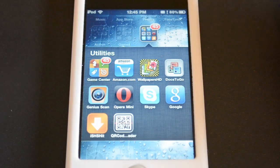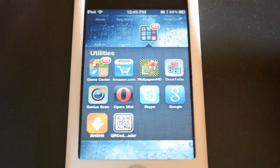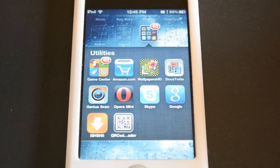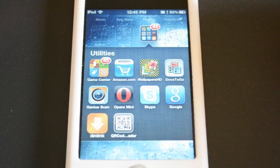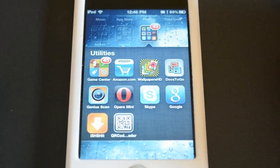So if we want to go ahead and jump into utilities. Again, these are pretty much self-explanatory, nothing too exciting. Game Center, I've got the Amazon app, which I actually really don't use anymore, but I keep it on here. Wallpapers HD. Now that's actually something I get questions a lot about, like where do I get my backgrounds? That is where I get them, in this app called Wallpapers HD. You can go ahead and check it out. It's got the little yellow and black icon.